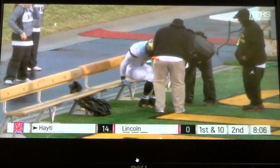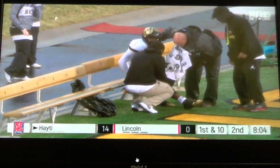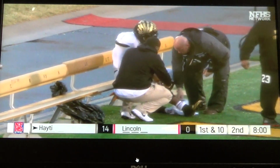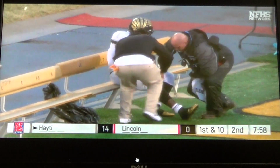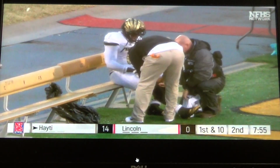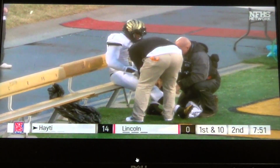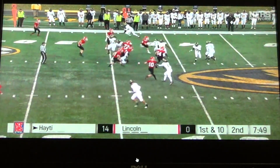And there you see Winters, how about that, on the bench as they're checking him out. Looks like they're looking at his right leg. Knee or... pulling that sleeve back up. So first down and 10 as Winters just readjusts some things.